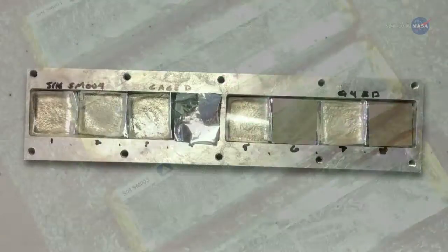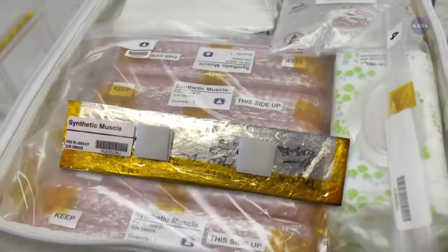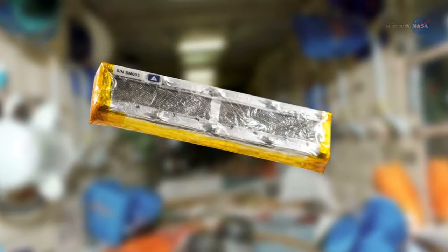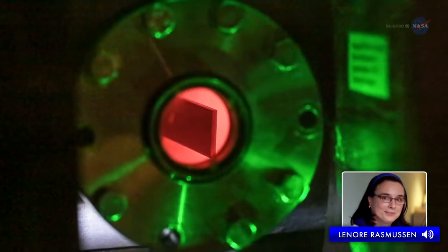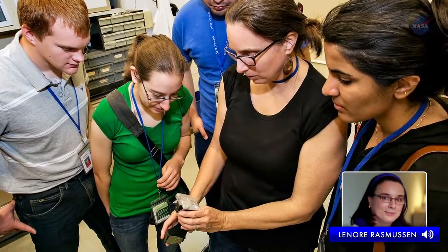Variations of the material, with different additives and coatings, were sent to the space station and attached to lesser protected areas of its interior in April. The samples are being photographed every 5 to 6 weeks during exposure before returning to Earth in 2016, where they'll be examined to see how they held up. We are still in the early stages of working with synthetic muscle, but the future looks promising, both on Earth and in space.